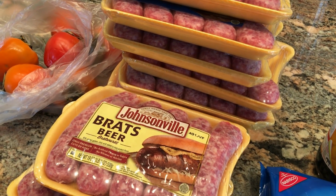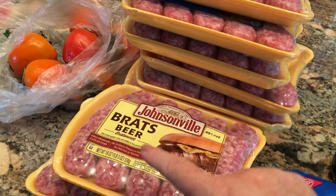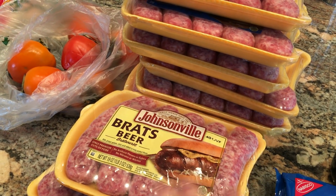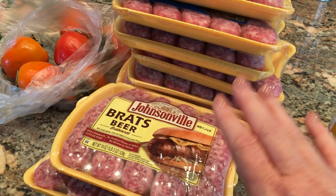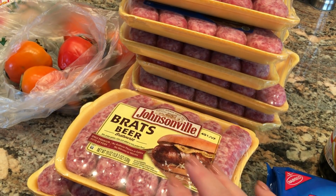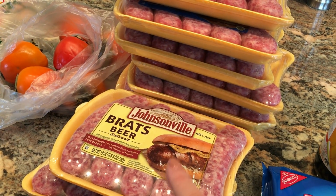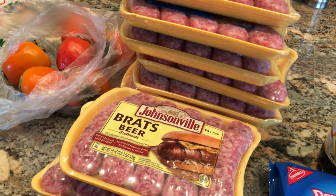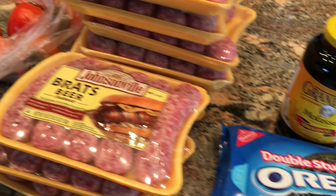I'm going to repackage them into increments of 8 so they match the bun count. It's all about the bun count. But it'll be so handy to have the hamburgers already in the freezer formed and then have these packaged up on nights that we want an easy quick dinner.